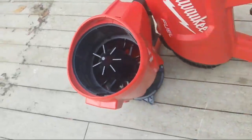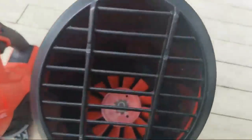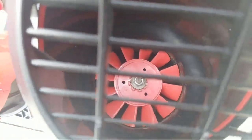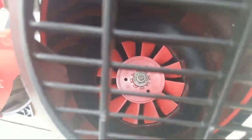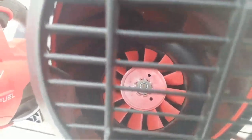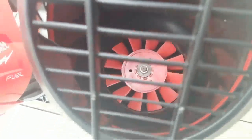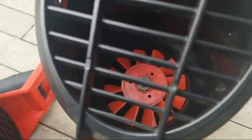Now, the fan, that's where you're going to see the difference. All right, now here's the Gen 1 Milwaukee. You see that fan? Not bad, does what it's got to do. The shape, the size, the design of the fan works great, no issues. A lot of dirt in there.